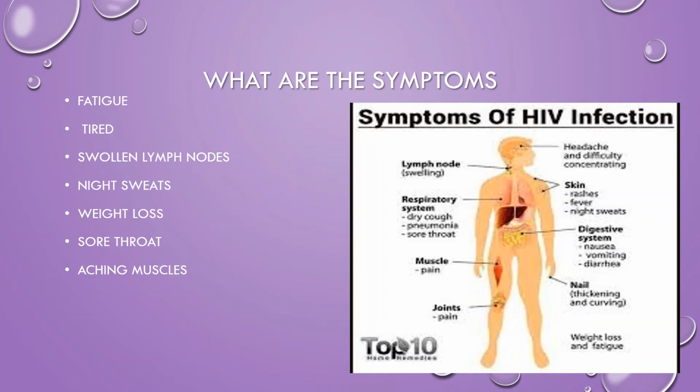The symptoms of HIV vary from person to person, but it has been noted to have similar symptoms to the flu in the initial stages, being fatigue, tiredness, swollen lymph nodes, night sweats, weight loss, sore throat, and aching muscles. These are some of the symptoms related to HIV early on.